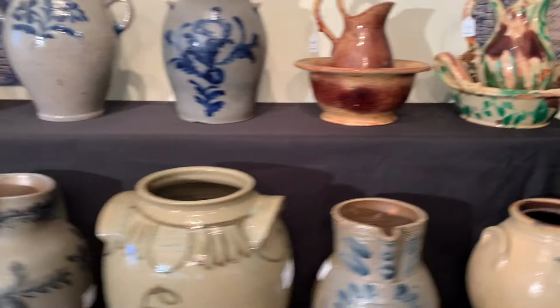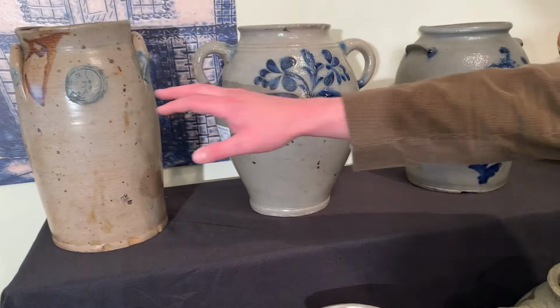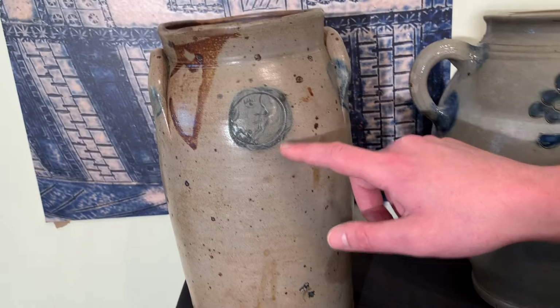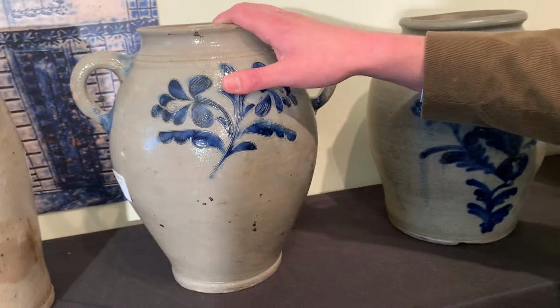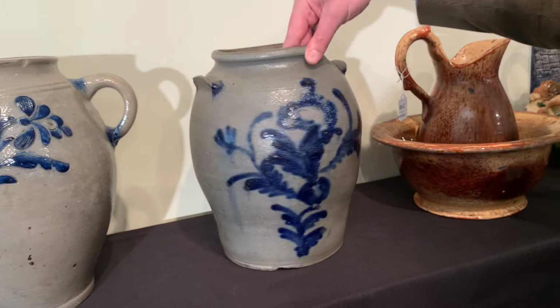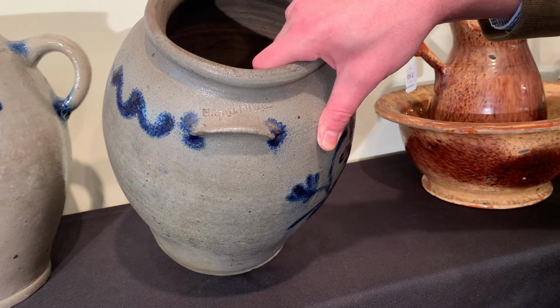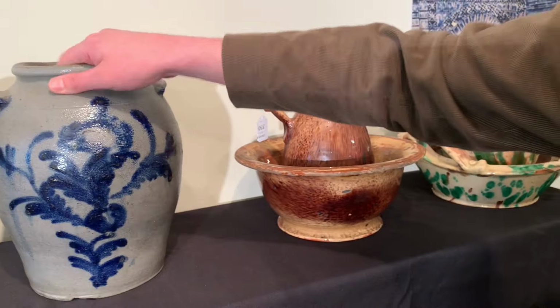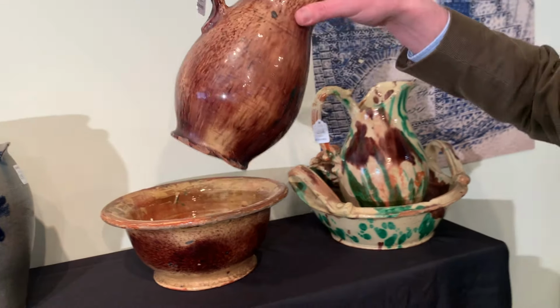Very, very cool. Looking at the top shelf, we have some interesting other pieces, including a New Jersey churn with an applied face medallion, a wonderful Manhattan vertically handled jar with really crisp incising. Very nicely decorated H. Smith & Company jar from Alexandria, Virginia, exhibiting that classic potting and more unusual floral design than you typically see from that area.